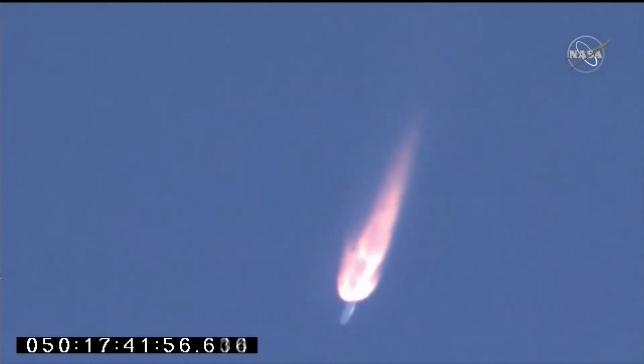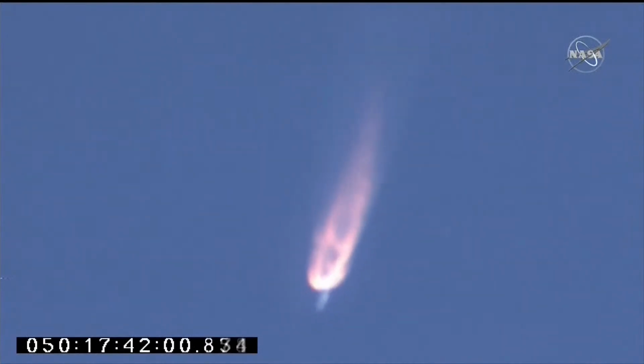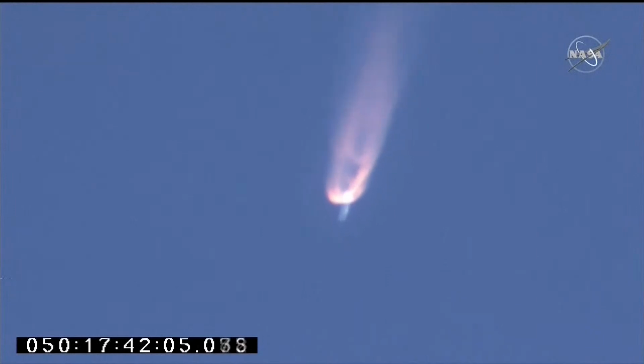Coming up on the 2-minute mark of flight, everything looking good. Attitude remains nominal. Power is nominal. 7,000 feet per second velocity. Attitude remains nominal. Attitude remains nominal. Continuing to get good reports from the Range Control Center at Wallops. Velocity now 11,000 feet per second. Power remains nominal.